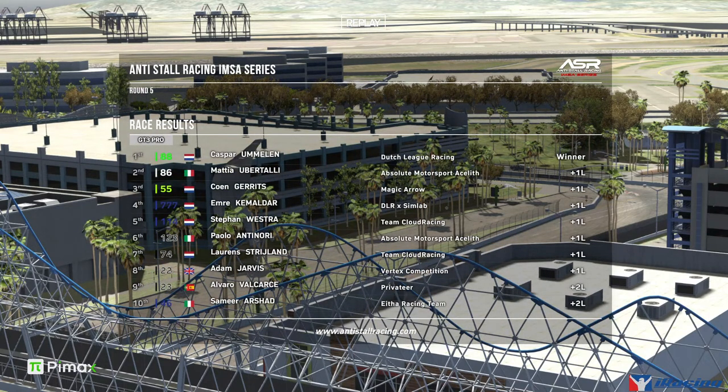Okay, Casper, winner in GT3 Pro, and of course GT3 overall as well. It looks like you won by a lap according to the standings. Not sure if that's quite correct. I think it was a little bit less than that, but still absolutely incredible race from you. Showed you were on pole, I believe, as well, and just led the whole race.